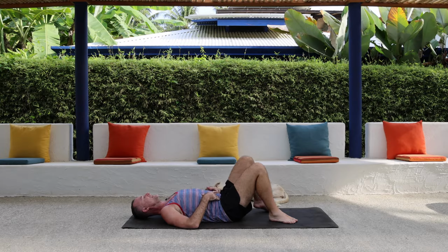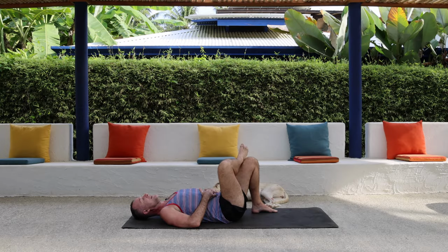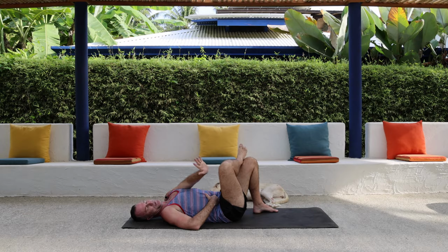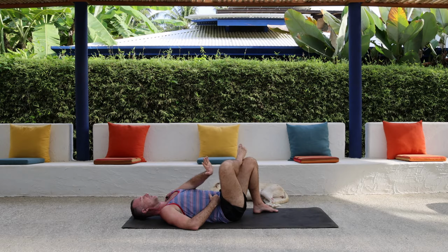Okay, so what we're going to do now is activate that psoas and just feel what it's like when that psoas is activated. So bend your knees like you would for bridge pose. Bring your right ankle across your left knee. Now, if you want to feel into your psoas again on that right side, just do that. Just bring your fingers in. Bring your left hand towards your knee. Now, don't reach up to the knee. Just bring it towards the knee.